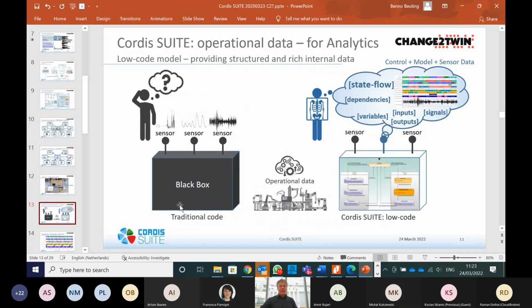Another approach is data. Most of the cases when they talk about data, you talk about sensor data. And for us, this is really much a black box approach, because actually what you want to know is what's happening inside the system, but you have only the outside. And so we say, no, you not only need the sensor data, but also you would need the internals of your control software as a smart sensor. So this is what we can provide.